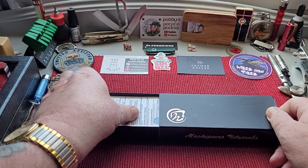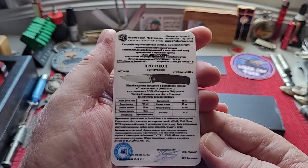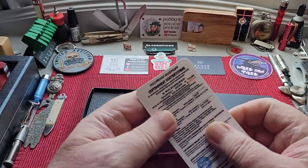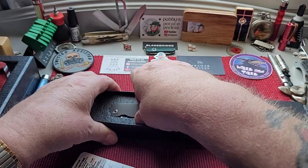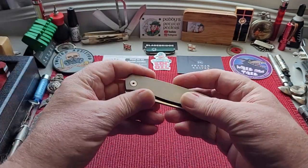What am I, 2 minutes in and you haven't seen a knife? I'm nearly 3 minutes. I'll hold this up for you in case you want to practice your Russian, because it's all in Russian. It's a little card, all in Russian. That's a plastic card. Lovely little thing to have. And then we have this beauty in the inside. And I'm going to put that away and up out of my way so that I don't start bashing this.